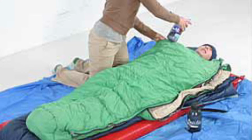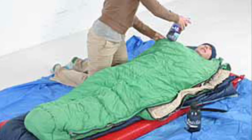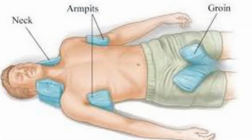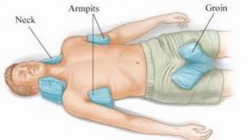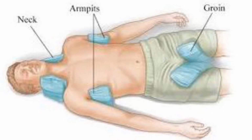NIOSH says to first concentrate on warming the center of the victim's body: the chest, neck, head, and groin. If assistance is more than 30 minutes away, OSHA recommends giving the victim warm, sweetened drinks, but no alcohol, if he or she is conscious. You can also place warm bottles or hot packs on the sides of the chest, groin, and armpits. Be prepared to give CPR if the victim isn't breathing or has no pulse.